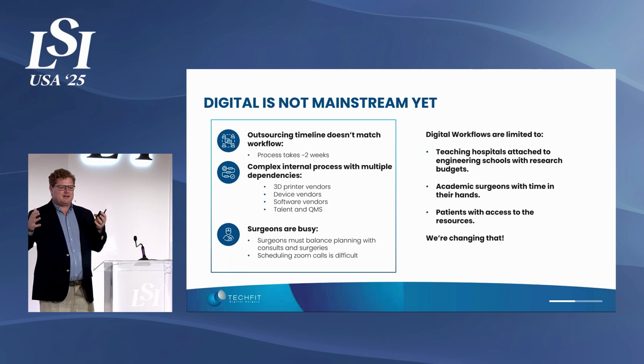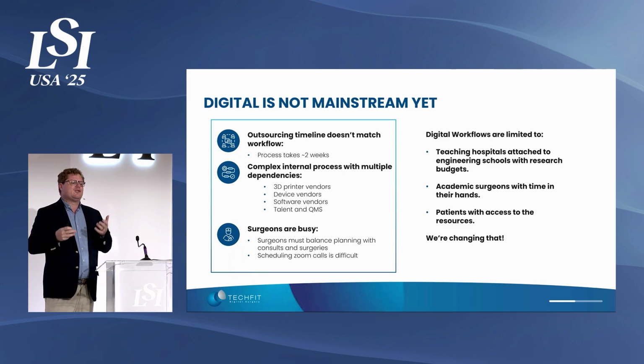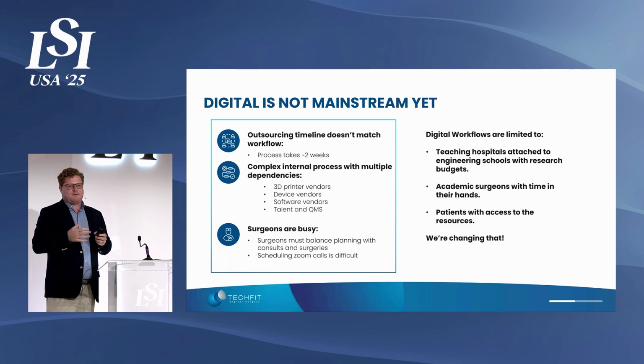Hospitals can buy 3D printers and buy segmenting software and hire segmenting engineers, which obviously they have to deal with vendors, device vendors. Everything is siloed. They have to deal with QMS. Or they outsource it, and one of the device companies offers a patient-specific line, and it usually takes 2 weeks. So all of the acute cases are out.